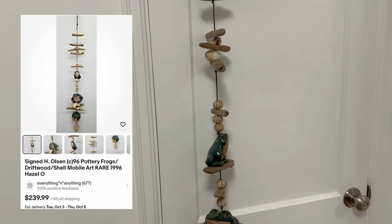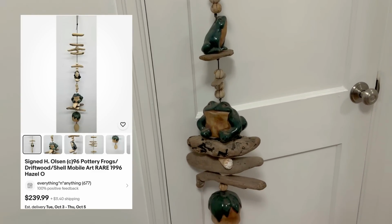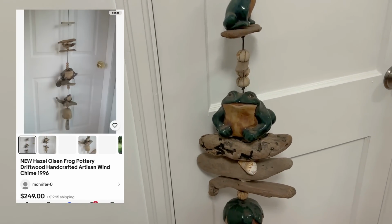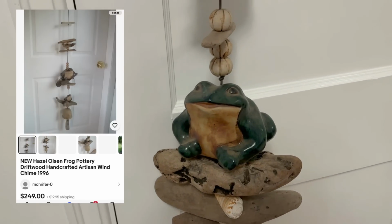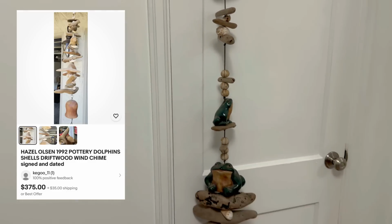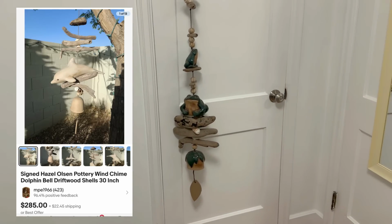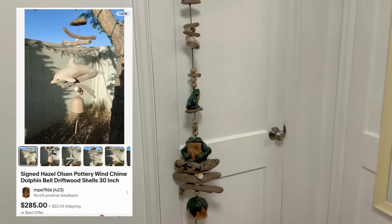So I'm going to insert comps here. It turns out that this is by an artist called Hazel Olson, and these things can bring over $100. What? Okay, so maybe going to the bins was really productive today. I found 4 items that are over $100, and my whole bill was $55 and change.